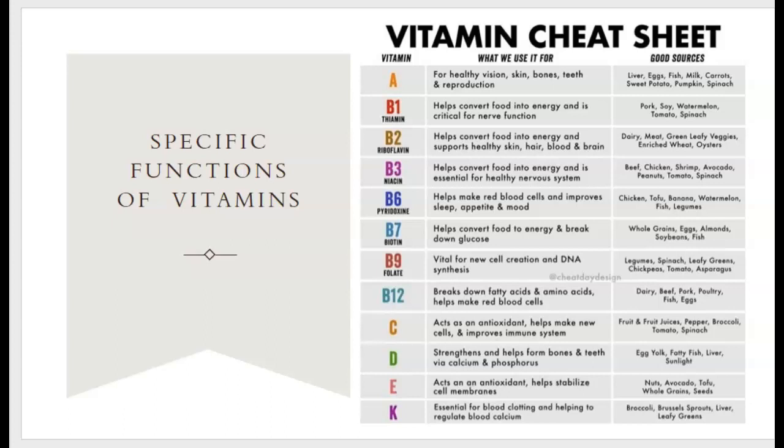Vitamin E acts as an antioxidant. It helps stabilize the cell membranes. You can get that in nuts, avocados, tofu, and whole grains. Vitamin K is essential for blood clotting and helping to regulate blood calcium levels.